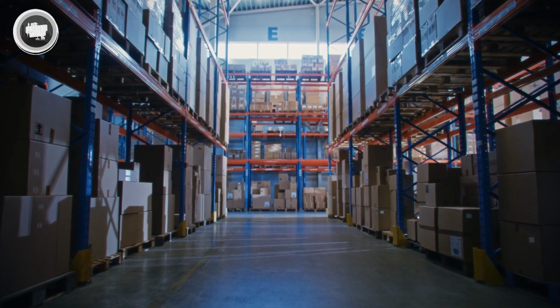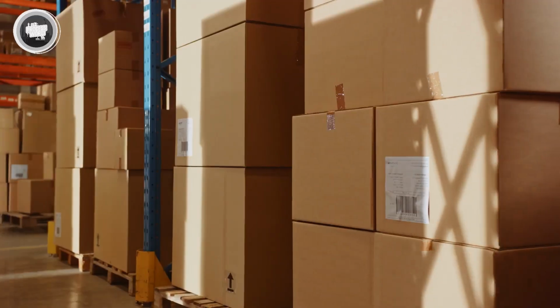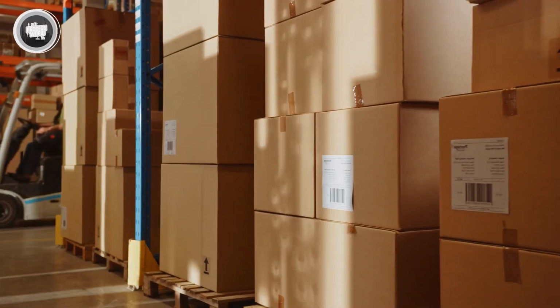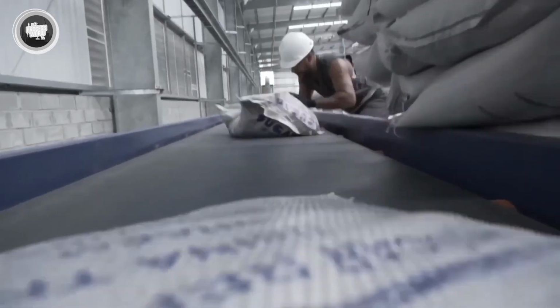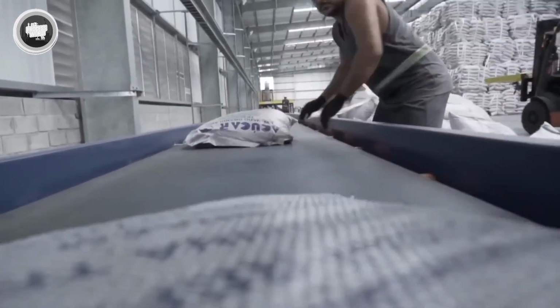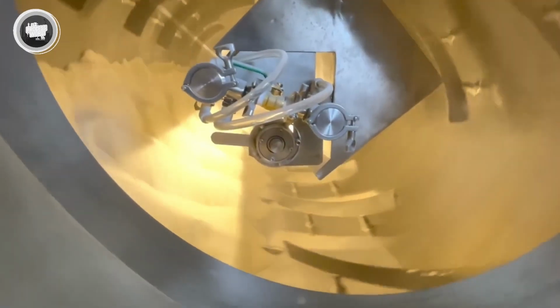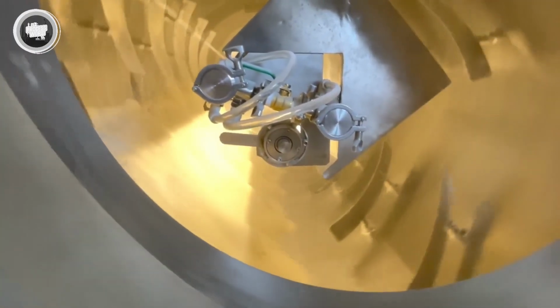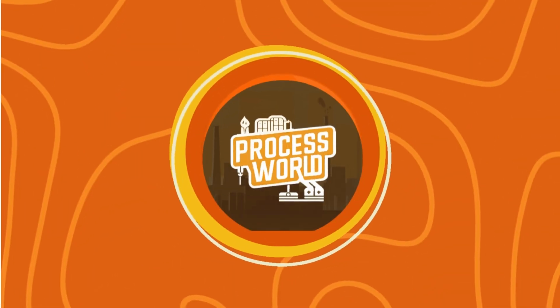Behind the scenes, suppliers are chosen not just for quality but also for how responsibly they grow, process, and ship their ingredients. Sugar beets, coconuts, and citrus extracts are passed through a chain of safety and sustainability checks before entering the factory floor. Once the ingredients are ready, the real transformation begins inside massive stainless steel mixers.